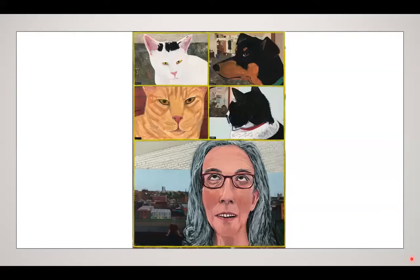So this is a recent painting that I finished, and this has collage elements in it. Some of the background behind each of the five rectangles has collage elements from previous paintings.